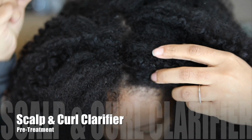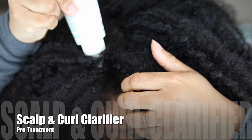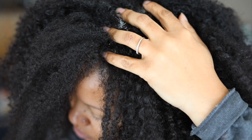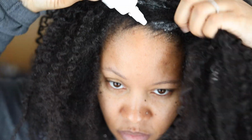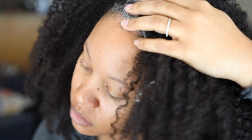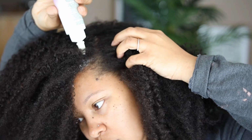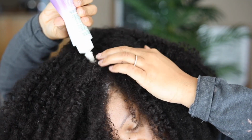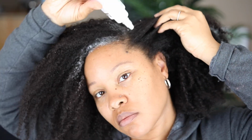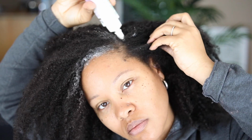Now, shall we begin? Because healthy hair starts at the scalp, I'll be using the Scalp and Curl Clarifier to remove dirt and buildup, as well as restore and balance my scalp and hair. Before shampooing, just apply to the scalp in workable sections and massage into a lather. It provides such a deep clean without snatching out your natural oils. We all want that, right? It feels like a spa treatment for your scalp.